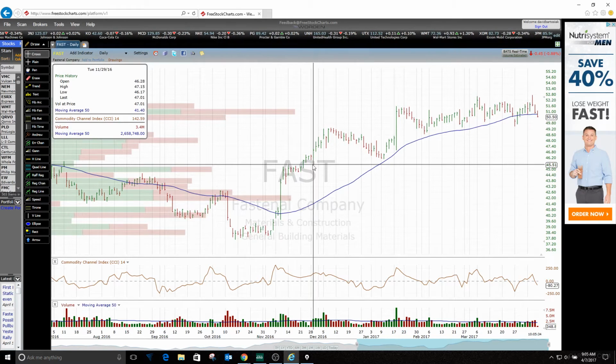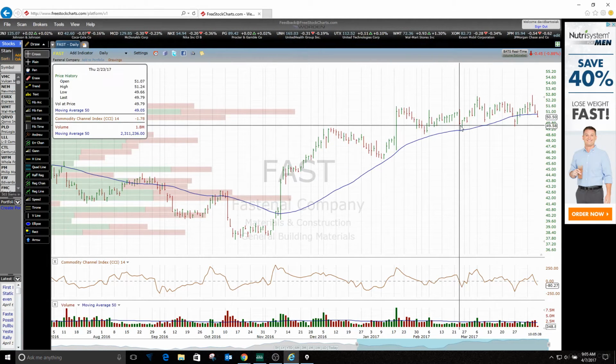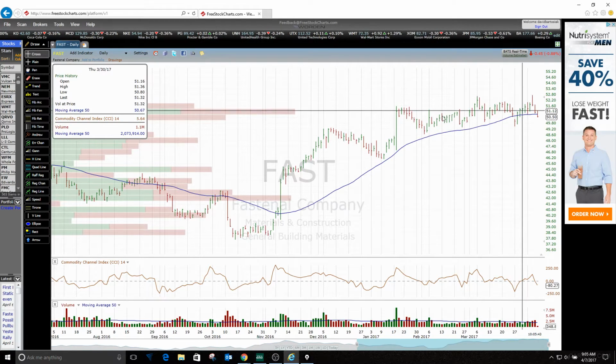Of course, the Trump trade, right? The great Trump rotation, the MAGA trade, whatever you want to call it. They're building materials, domestic here. So, of course, you're going to have a huge rally. And now it's kind of been stalling out.